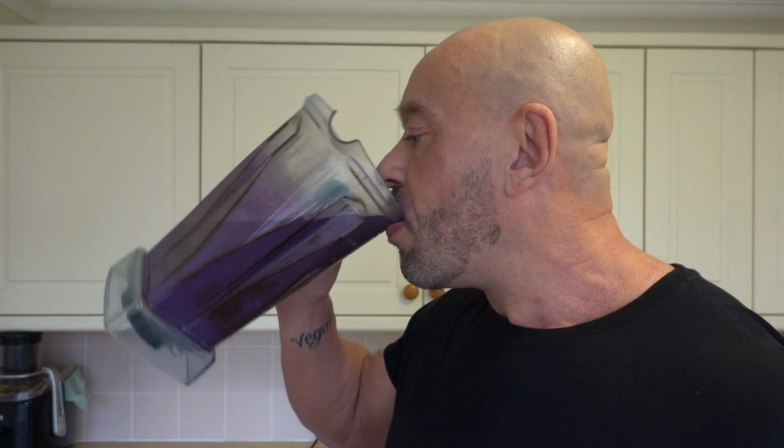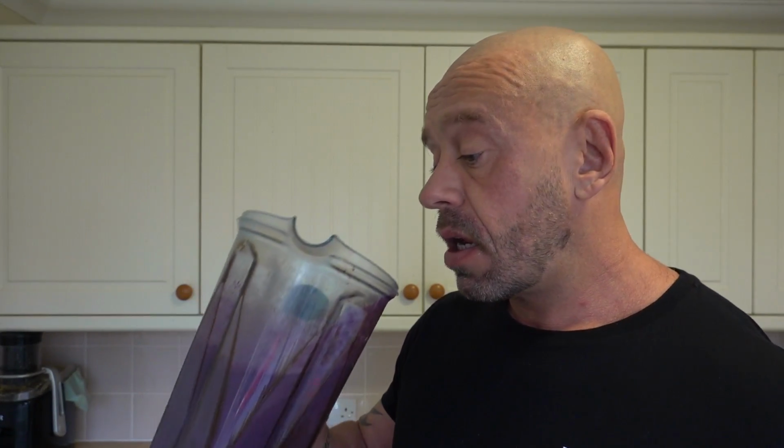Try this bad boy out. Really, really sweet, delicious blueberry taste, and the oats add a creaminess. This is so delicious. Anyway, I'm going to get that down the gullet.